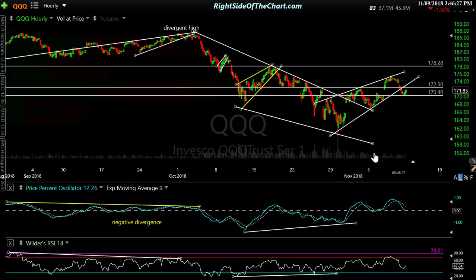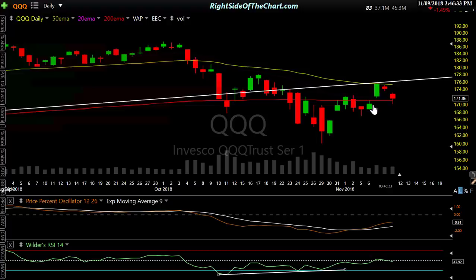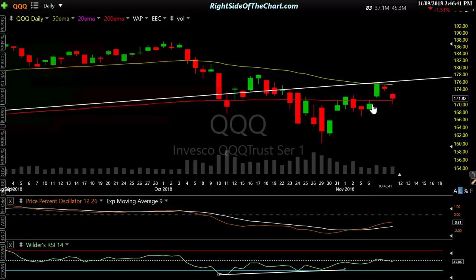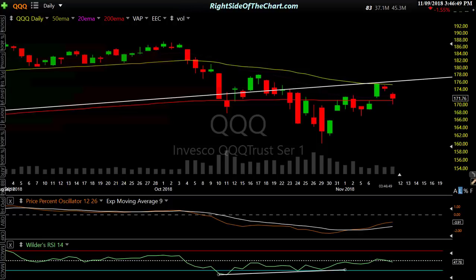Okay, and I told you we'd look at the gaps on QQQ. You can look at it on a daily chart like we just were. You can see right there, there's the gap. You have the top of the body of that green candle, where I'm putting the crosshairs now. That was Tuesday's close, and we had the big gap up on Wednesday. So the bottom of today's candlestick, that tail or shadow right there, was almost a perfect backfill of today's gap.